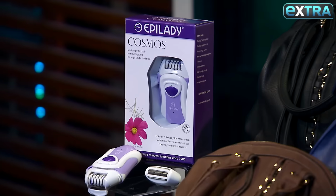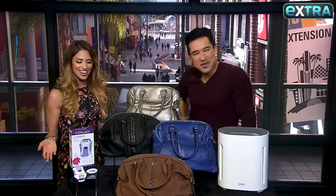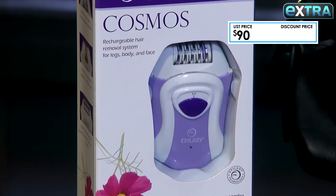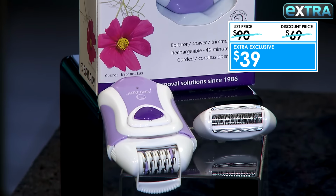I love this Epilady Cosmos Epilator because you are going to say goodbye to unwanted hair and hello, smooth, beautiful skin. It comes with two trimmers and an epilator and special settings for those extra sensitive areas. Usually these are in the hundreds of dollars, but we worked with the manufacturer to bring it to you for just $39. Look at that.